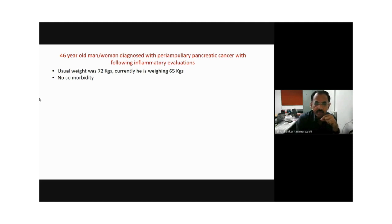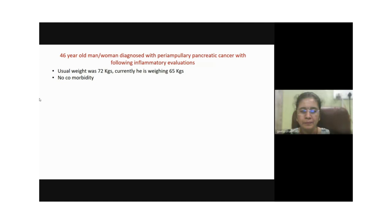The first slide will be about how you are going to interpret the inflammation and which markers you would like to identify when you are seeing the patient maybe for the first time or during your follow-ups as well. So this is a hypothetical case. I'm putting it across like a 46-year-old man or a woman, you can say, who is diagnosed with pancreatic cancer.